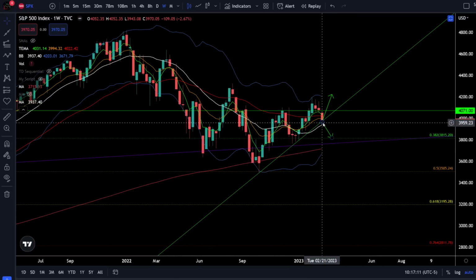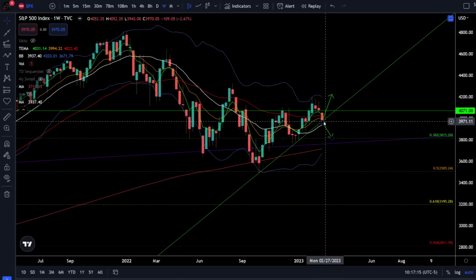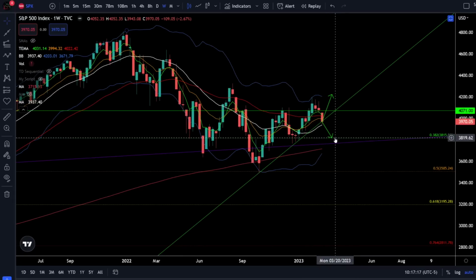So if we start to bounce early in the week, we're looking for the bullish scenario. And if we start to break down support early in the week, we're obviously looking for the bearish scenario. And we are sitting right on top of the critical risk level. I always tell you, anytime you are sitting on top of a risk level, it is usually going to favor the side of the trade that has the least amount of risk. And right now, that is the bulls.